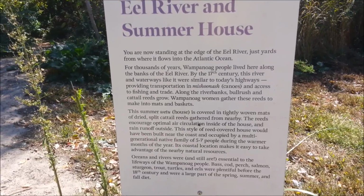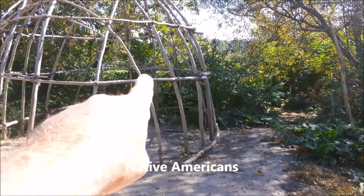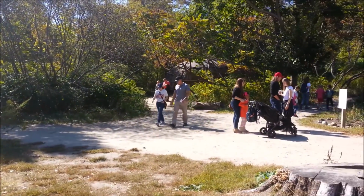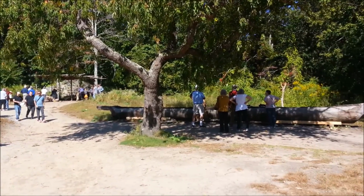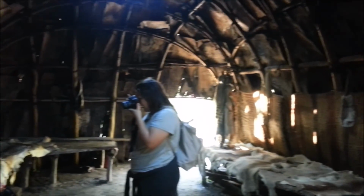It just shows some of the lifestyle of the Wampanoag people that lived here. Right by there's a river right out over here. And the Eel River, in fact. Eel was a lot of their diet. Mackerel and other fish that were here in this area. So this is the first part that we come to. All the furs in here.